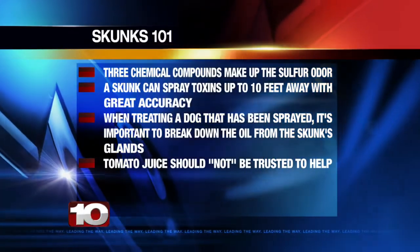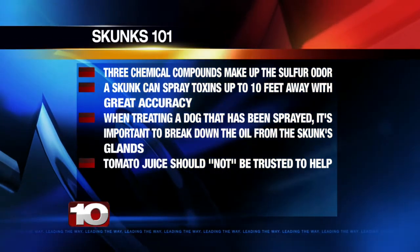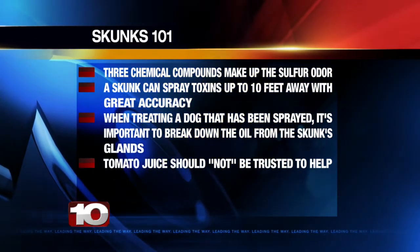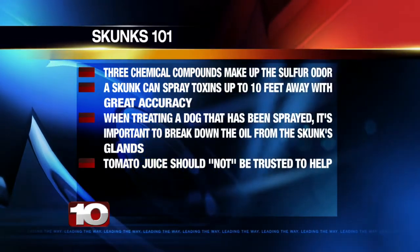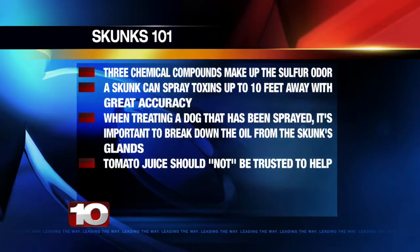And if you take a look, we actually have a graphic with Skunk 101, some tips on ways to avoid being stinky with that skunk smell. Right, absolutely. Obviously what I was talking about is the 3-chemical compound that makes up the odor. They can spray the toxins up to 10 feet. When treating the dog when it's sprayed, it's important to break down the oils from the skunk glands, and tomato juice is just an old wives' tale. I mean, you're really throwing your money away.